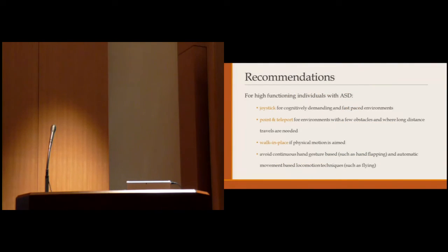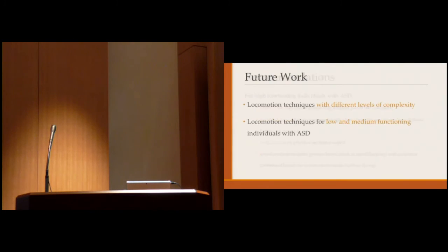Our recommendations to the developers for high-functioning individuals with autism: we suggest joystick for cognitively demanding and fast-paced environments. Also, we suggest point and teleport for environments with few obstacles where long-distance travel is needed. They can also use walking in place if physical motion is aimed. We highly recommend avoiding continuous hand gesture-based techniques like hand flapping or flying.